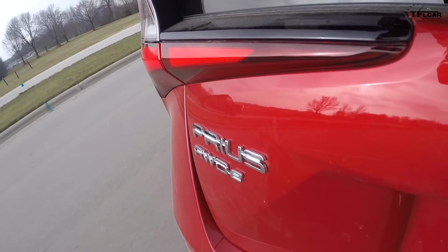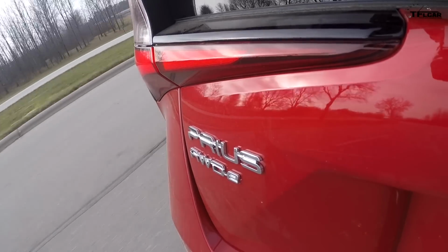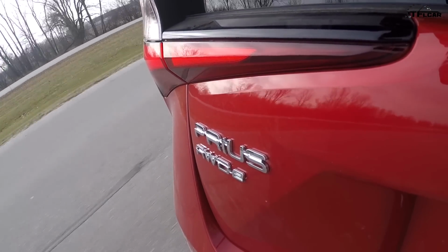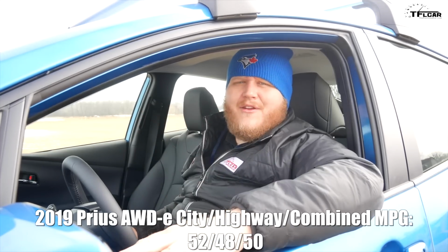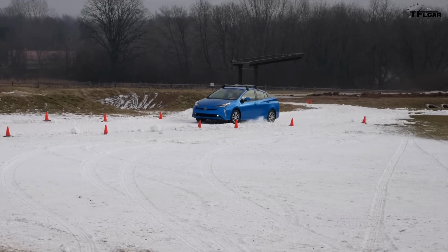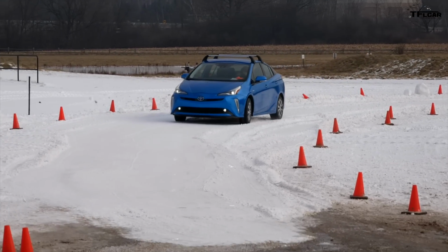And in typical Prius fashion, to make sure this thing is as efficient as possible, the new rear motor back there actually has no magnets in it. So when it's not being used, it's not creating excess drag. And all of that comes together to give this car a fuel economy rating of 50 miles per gallon, which is just 2 miles per gallon worse than a non-all-wheel drive model. So it's not really a big hit in fuel economy if you do want to be able to power all 4 wheels. But that's enough talking. Let's get out there and hit the snow course and see how this all-wheel drive actually works.